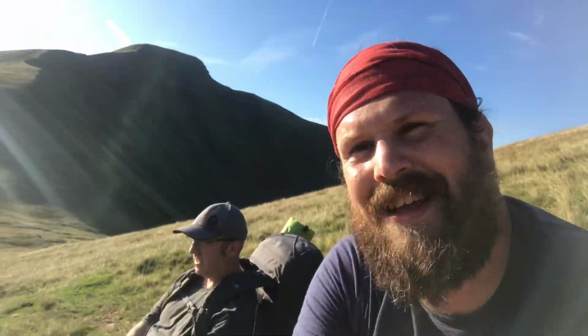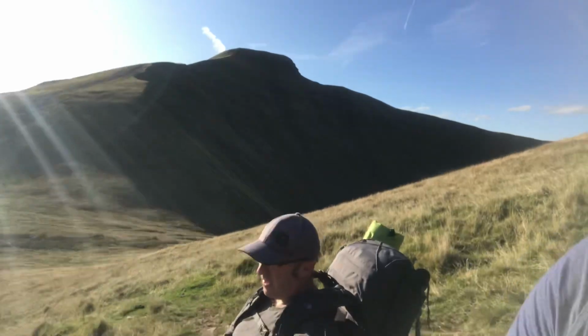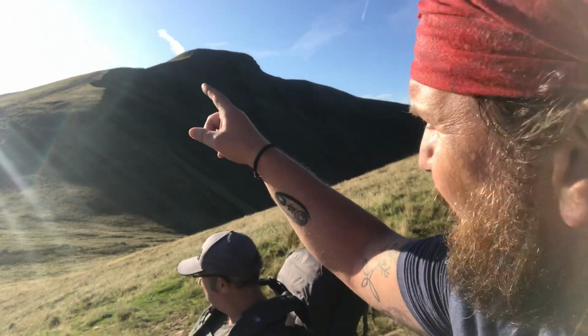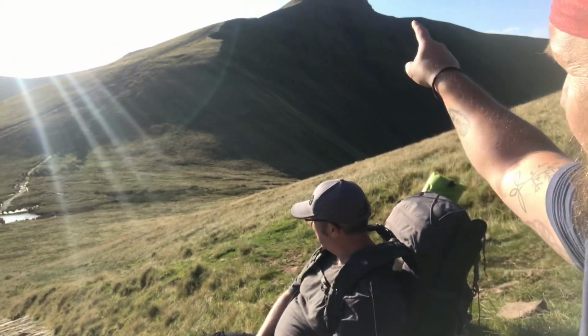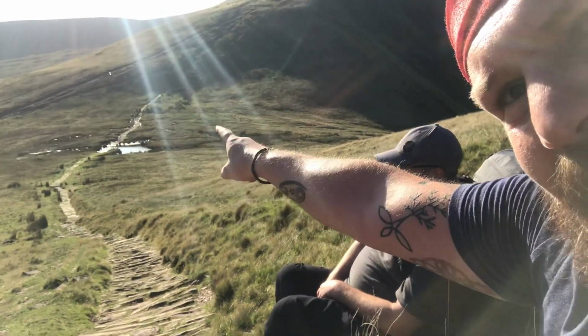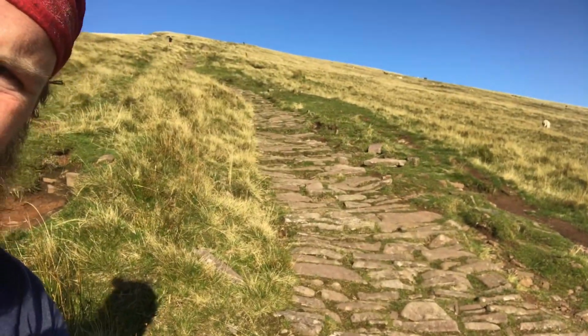Okay, so update time, mainly because it gives us a reason to sit down and have a rest. We have just come from up there, and if you can see the path I can't quite see on this light. It comes all the way down to there, and now we're coming up this nice steep bit again.